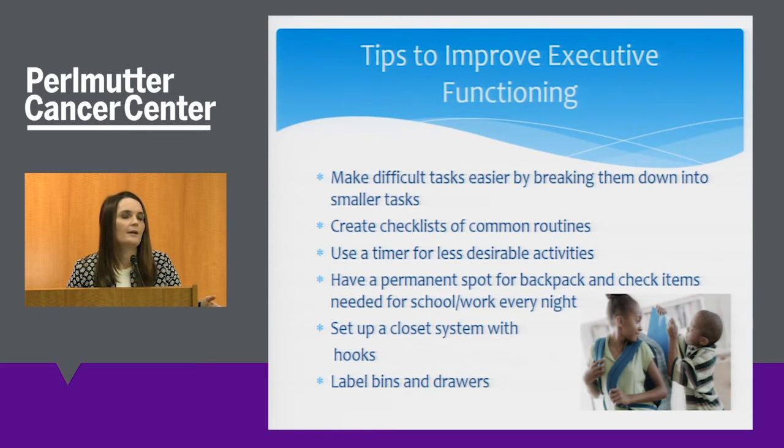So for example, if you're cleaning your room, you might break it down into making your bed, picking up things off of the floor, and then maybe even putting away your clothes, for example. You might set a timer for 15 minutes. This is one of my favorite tips, so that, you know, maybe working for 30 minutes or an hour is really overwhelming for you, but you can kind of tackle one thing at a time in a 15-minute chunk.